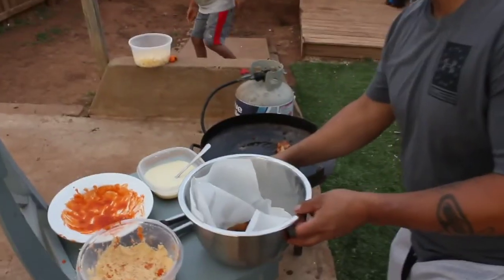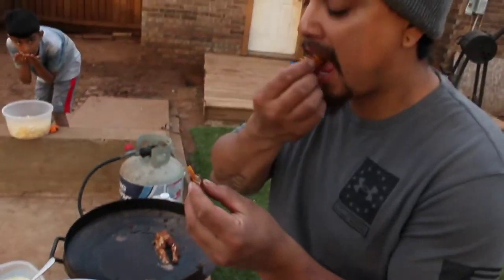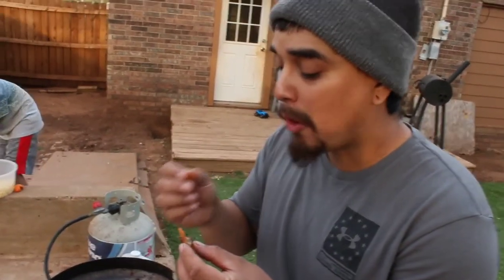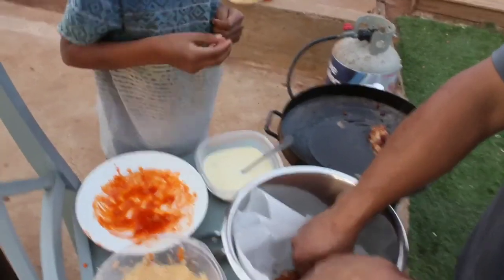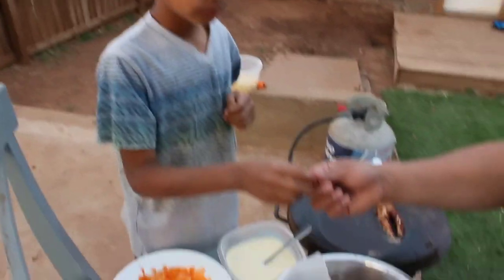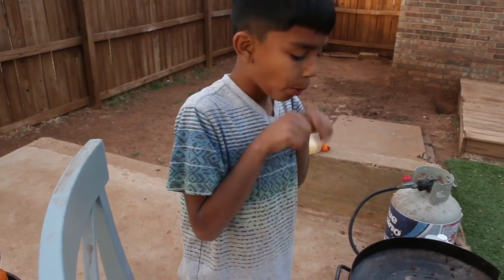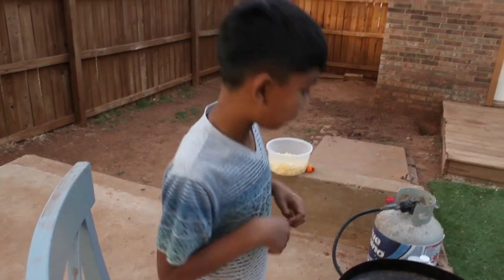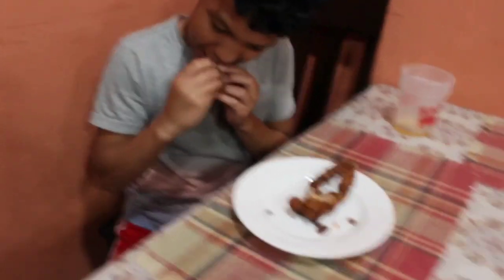Let it flow! Oh, it's flaky, bro. It's like chicken. You just eat it. It's good, huh? They're nice and soft. The salt water, they said it keeps it nice and moist during cooking. You good? Is it better than the other one? Damn.